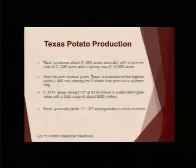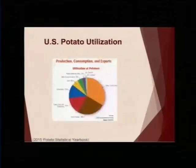As far as utilization, about 34% is frozen fries. Fresh is about 26%. Chip is about 15%. Dehydrated 12%, and so on. So frozen French fries and fresh are the largest group that are consumed.